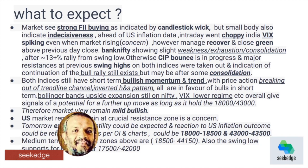However, it is a green close and a good recovery, good support from the downside. Bank Nifty is showing some exhaustion after the rally, so a bounce is otherwise in progress. There is bullishness in the bullish move happening in the Bank Nifty. Previous swing highs are taken out, and the rally continues. Now the rally would be towards the all-time high, so it may have some consolidation prior to that. Otherwise, the bullish momentum trend, head and shoulder breakout, trend line channel breakout are all in favor of the bulls still, and market view remains mild bullish.